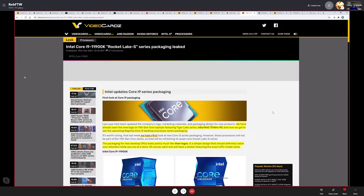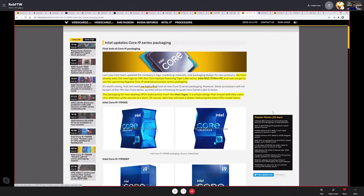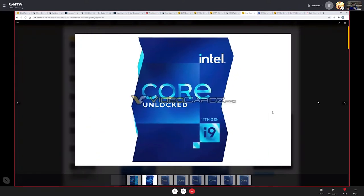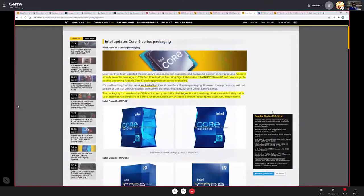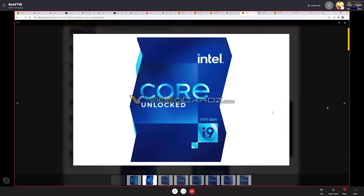Look at this. Intel 11900K packaging has been released. What is this? Who thought this was good? Like, we have the i9-9900K with the octo. Oh, that's beautiful. That's great. That is beautiful. This here, what is this? Oh, my God. This is the regular i9 with the KF. But look at this. Well, if you buy two of them, you could piece them together like Lego, I assume.